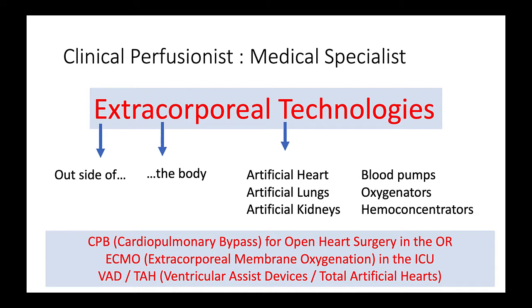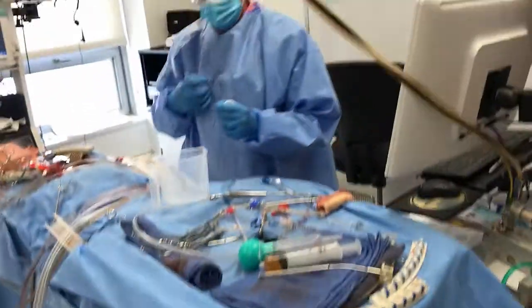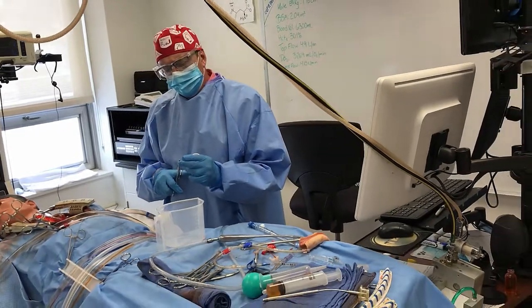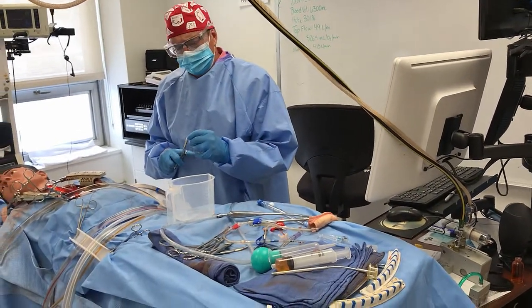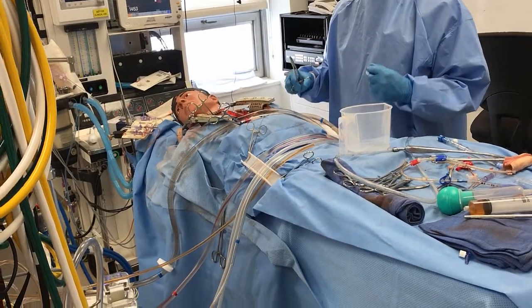You know what might be best is if I could take you into our sim lab and show you what a perfusionist does. So let's head up to our sim lab now. And here we are in the sim lab now. Here's one of our faculty members, Ed Darling. Today he's playing the role of a cardiac surgeon, helping this simulated patient get a heart repair.